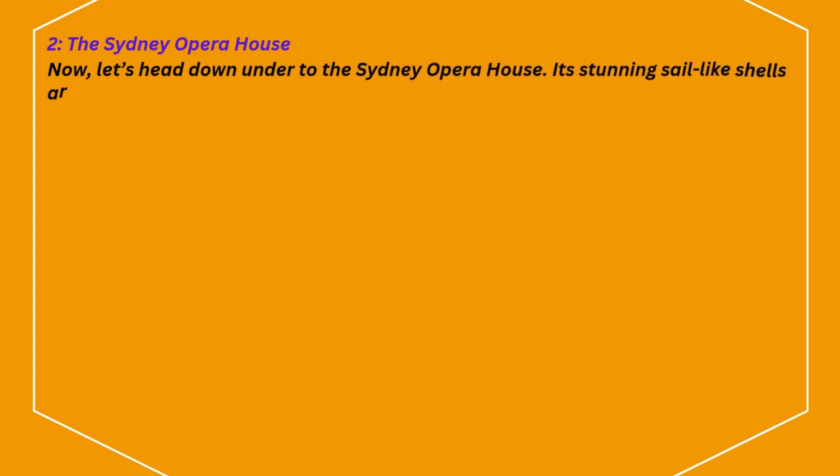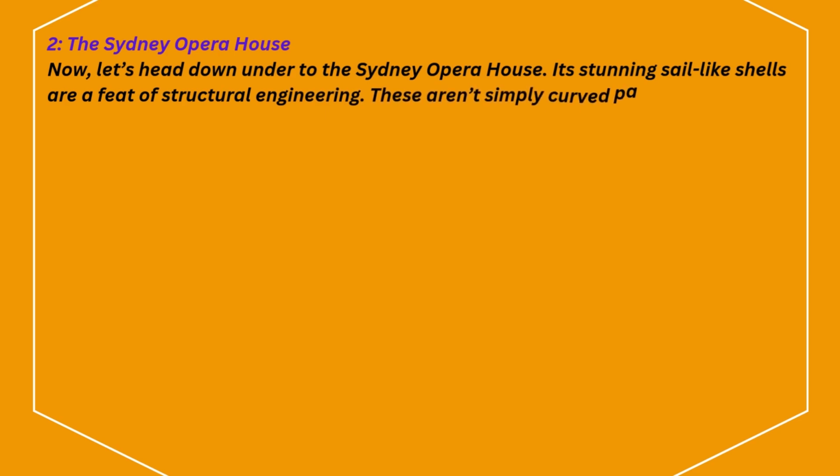2. The Sydney Opera House. Now, let's head down under to the Sydney Opera House. Its stunning sail-like shells are a feat of structural engineering. These aren't simply curved panels. They're a series of precast concrete ribs.